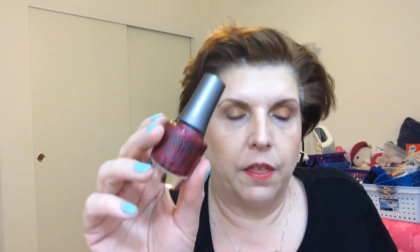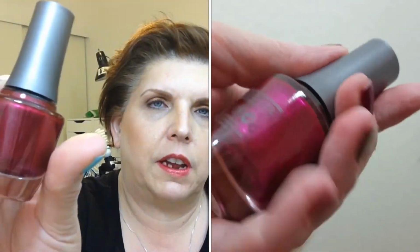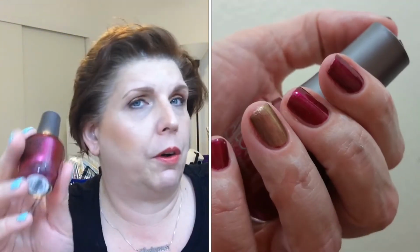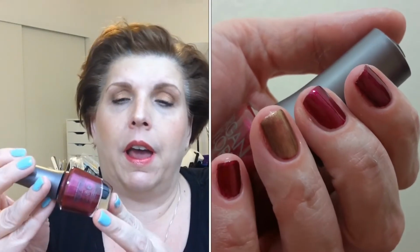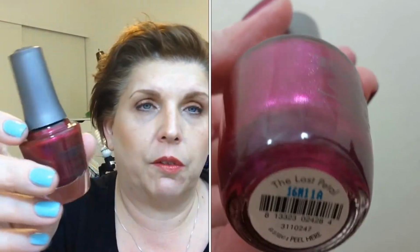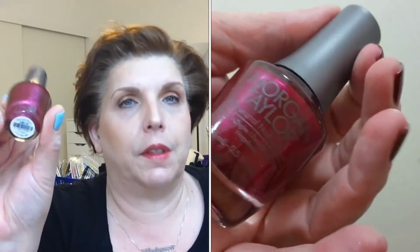So as usual, 2 coats, and I'll show them right over here. The first polish is called The Last Petal, and it's a shimmery raspberry shade. I'd say nothing new, pretty dupable. However, this was a 1-coater, and I'm tough on 1-coaters, but this was right off the bat. As soon as I laid the brush down, I knew it was a 1-coater. And it wore well for the few days that I wore it. And again, I'm pretty rough on my nails. So very impressed with this particular polish. Great formula for me. So The Last Petal.